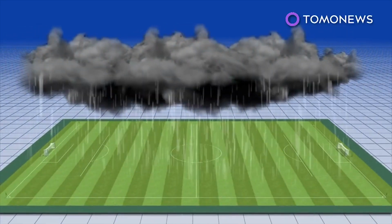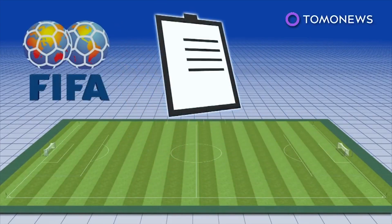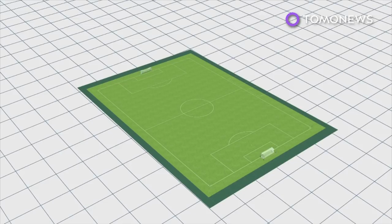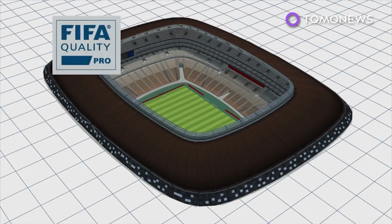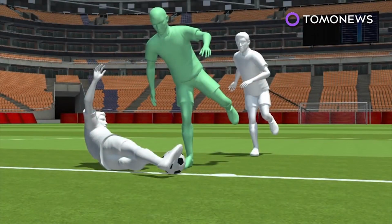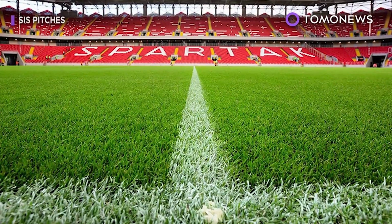Artificial turf is weather-resistant and doesn't need sunlight, and is therefore more cost-efficient compared to natural grass. FIFA requirements ensure the turf being used meet playing performance, safety, durability, and quality assurance standards. FIFA awards the FIFA Quality Mark to turf that meets the standard for amateur pitches, and awards the FIFA Quality Pro Mark to turf that's been shown to provide the highest playing performance for professional level football. In total, 6 of the 12 stadiums in Russia to host the games at this summer's World Cup will be outfitted with artificial turf.